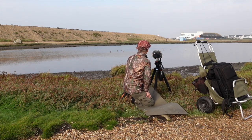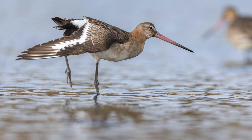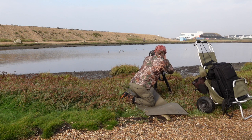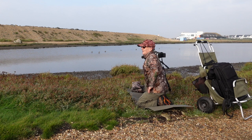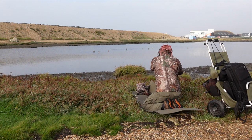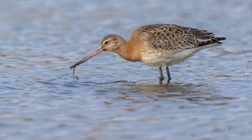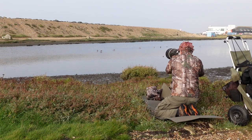So what a beautiful subject, the black-tailed godwit. It's been absolutely superb this morning. Unusual to get them posing quite so well. But yeah, this morning they've really been on form. And yeah, difficult to miss. Certainly an advantage having bird eye autofocus on the Sony A1. It really comes into play. You literally only have to get your subject in frame to guarantee a sharp eye. It's just the depth of field I've got to play around with. F4.5 at the moment.